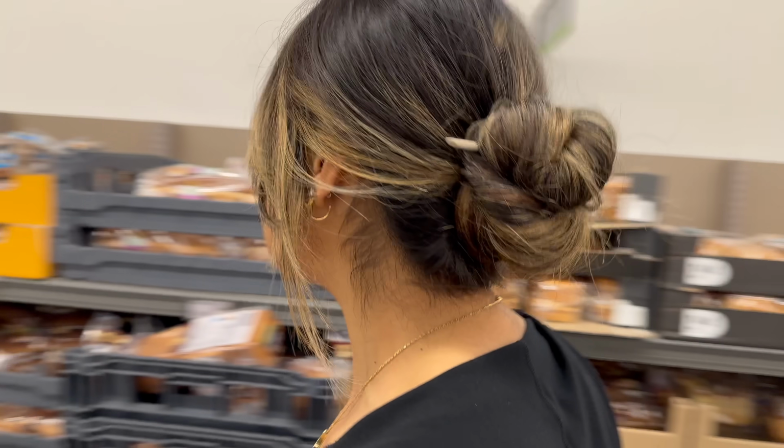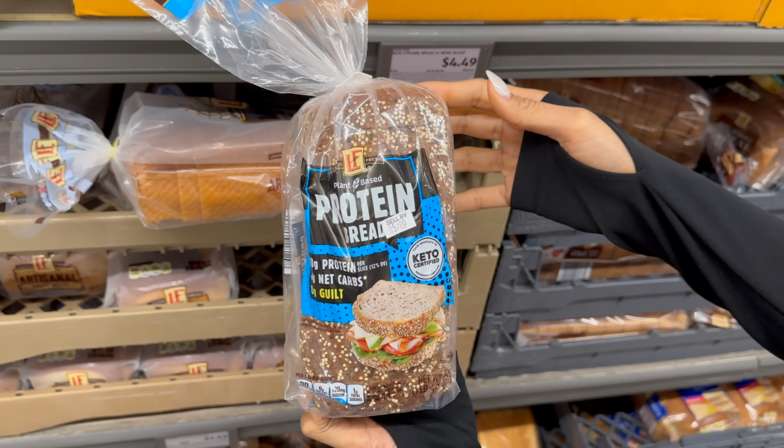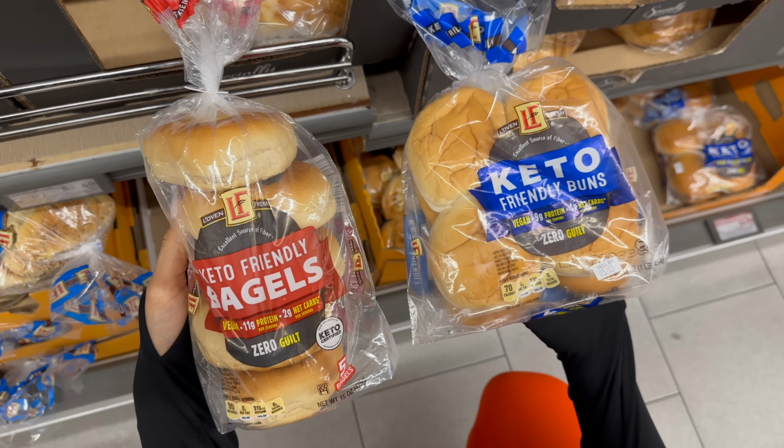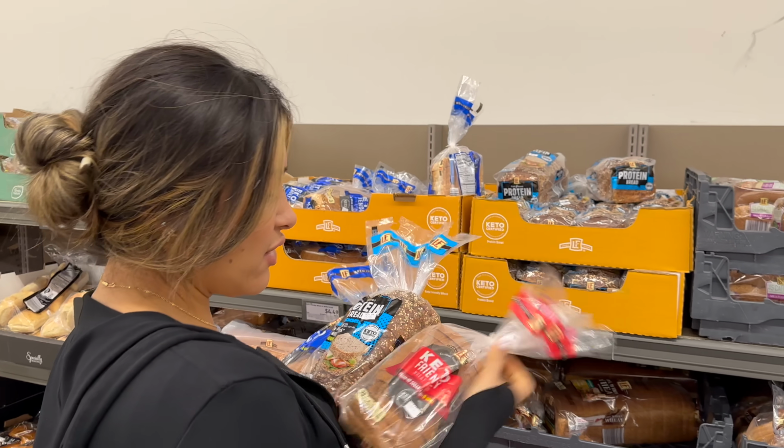The low carb breads, they have a few options. They have like a protein bread. This one is not only low carb, but it's also high in protein. So this has 10 grams of protein. And then they have these two other options. So bread is definitely something that you can find here.